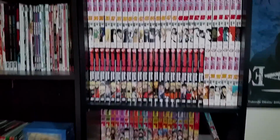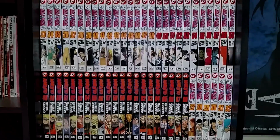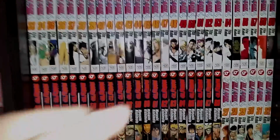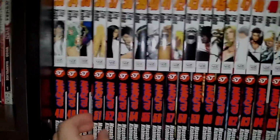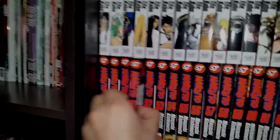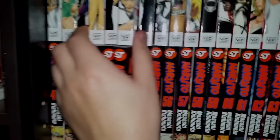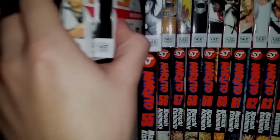Alright, so over here, first we have my 2 of the big 3. We have Naruto and Bleach. This is double layered. I'll show you a little bit of it, though. They're really packed in here. Let's pull a few volumes out and show you guys. Now it's all going to come falling down, isn't it?